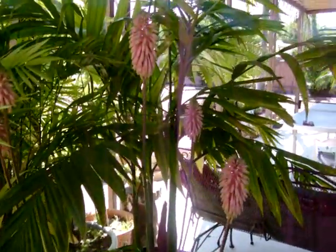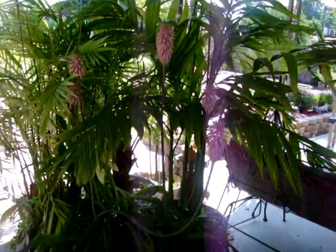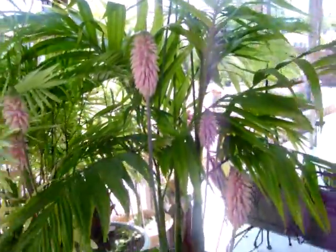So here's a nice little cool plant. I don't know what it's called, but it's got about 5 blooms on it. Last year I had about 13 blooms. It's pretty cool.